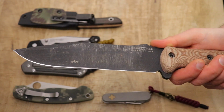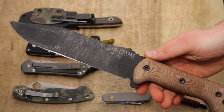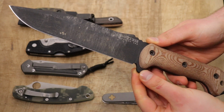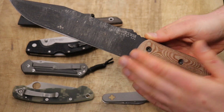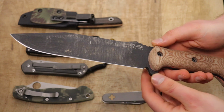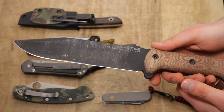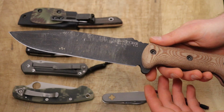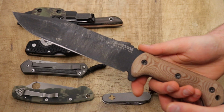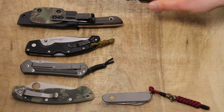Ethan Becker is a living legend at this point. He has been designing fixed blades for a really long time, and he's one of my most favorite fixed blade designers. He actually designed this for Camillus in the first place, but then Camillus decided to produce knives overseas and no longer make anything in the United States. And then K-Bar picked up on his design, and now they make all the Becker knives, as you know. I need to try out the folding knife that he designed. But the BK7, just a really nice outdoor knife.